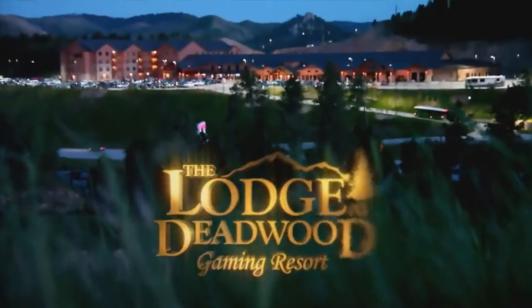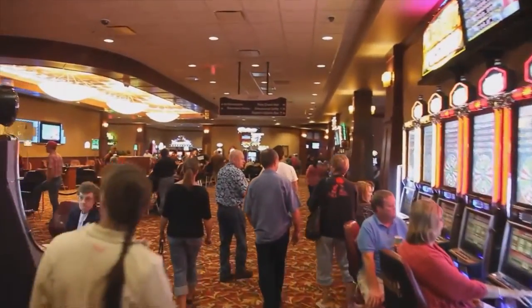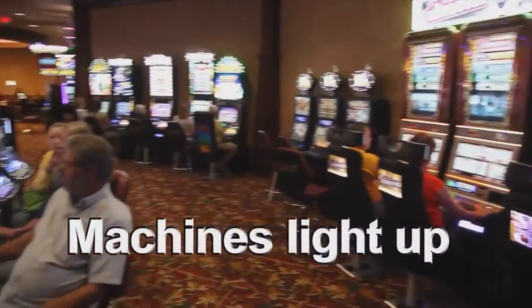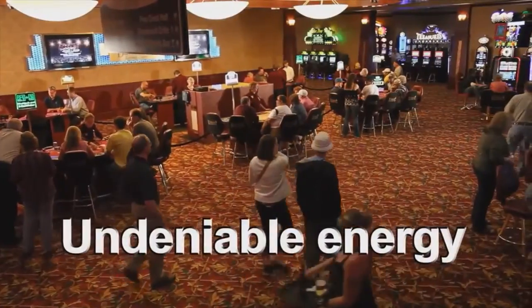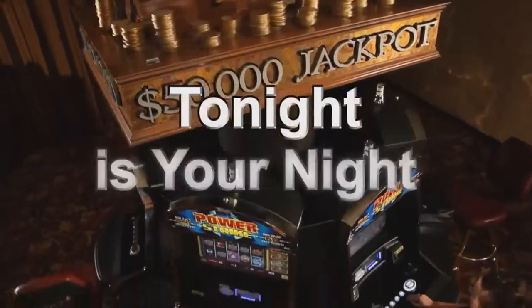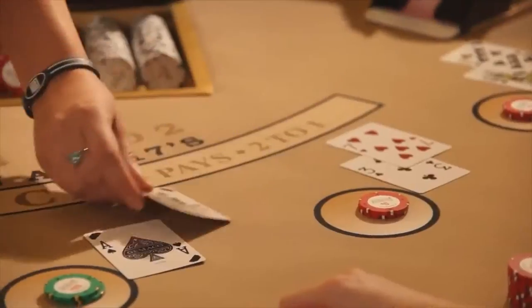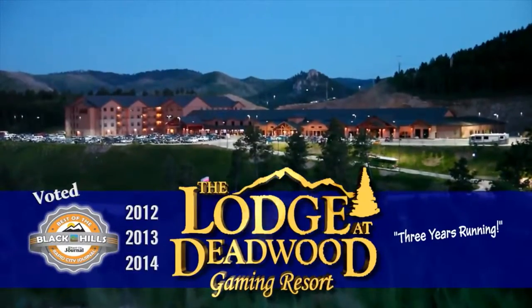You can feel it as soon as you step inside the lodge at Deadwood Gaming Resort. There's a distinctive sound, and it draws you in. Machines light up everywhere you turn. Excited crowds gather around the tables. An undeniable energy gets your blood pumping and intrigues you. Makes you want more. Makes you want to see if tonight is your night. Will you try your luck at your favorite slot machine or sit down for a few hands of blackjack? It's your move, and it's waiting for you at the lodge at Deadwood Gaming Resort.